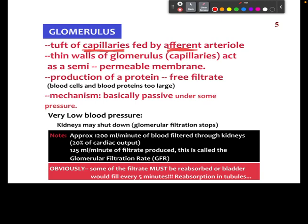From here, some really important components of this structure are the thin walls, right? So it is extremely thin and permeable, right? Which makes sense because if we're going to filter, we want to make sure that substances that we want to leave can leave, right? So permeable just means that the stuff can exit, stuff can move through it.